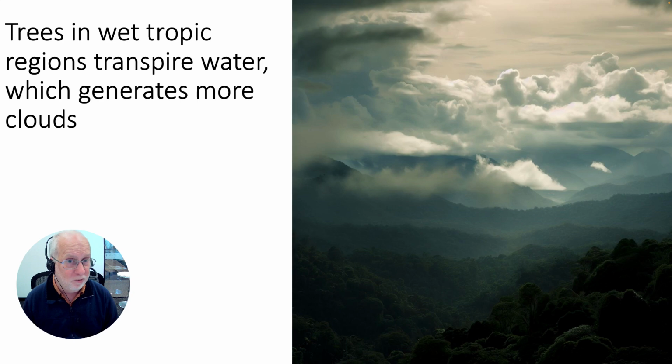And clouds are very good at scattering sunlight away. So yes, the trees themselves are very dark, but the clouds they generate are very light, and they're storing lots of carbon dioxide, and in these regions they grow fast and big. So planting a tree in a tropical area is a very good idea, and equally chopping down a tree in a tropical area is a very bad idea. So tropical regions, definitely a good idea.